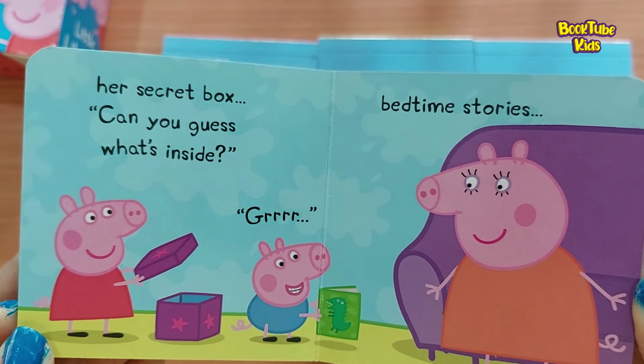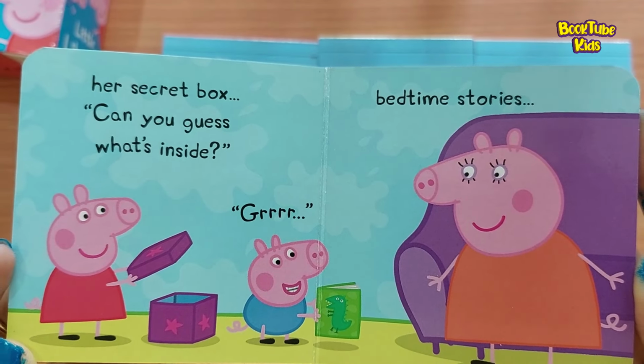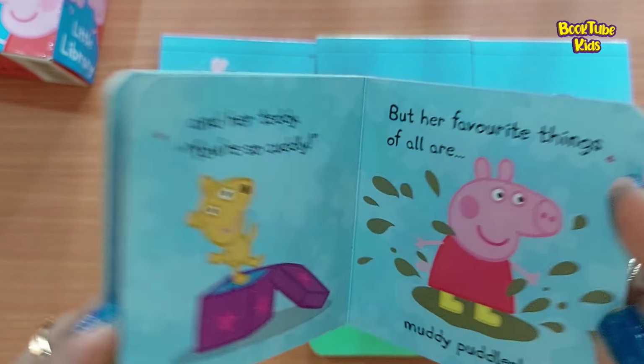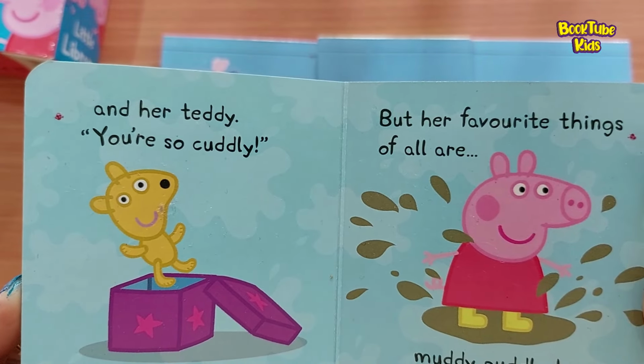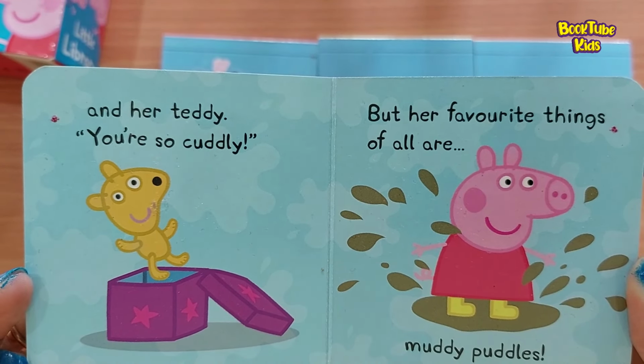A secret box. Can you guess what's inside? Grrr. Bedtime stories. And her teddy. You are so cuddly. But her favorite things of all are muddy puddles.